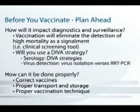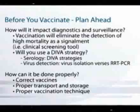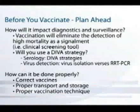These DIVA strategies could use serological strategies or virus detection strategies through a variety of means. And how can this vaccination program be done properly? Well, it has to involve correct vaccines, both in the quality and in the type of vaccines. They have to be properly transported and properly stored. And then finally, they have to be administered properly by a correct vaccination technique.